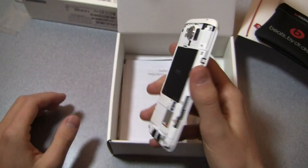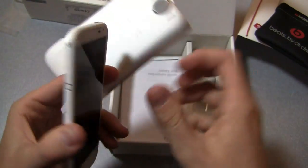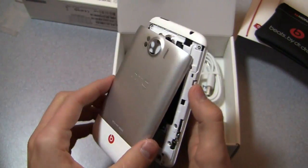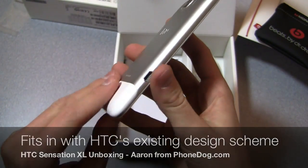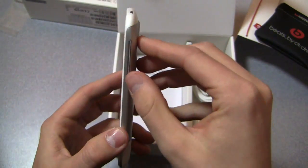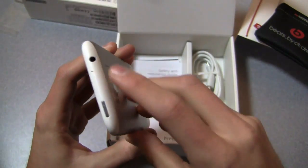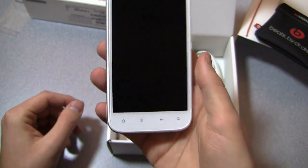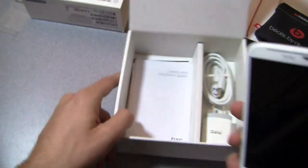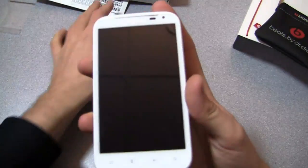8 megapixel camera on the back as well, with HD video recording at 720p. So you got this nice kind of metal and white color scheme here. And it looks really good along with a micro USB charging port over here on the left side. You've got your volume rocker over on the right side, 3.5mm headphone jack up top, power button, and then your 4 capacitive buttons, home, menu, back, and search down here at the bottom. So let's get the box out of the way and power this sucker on.